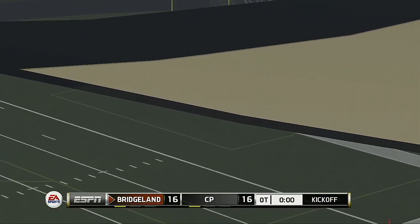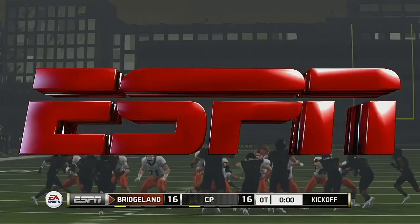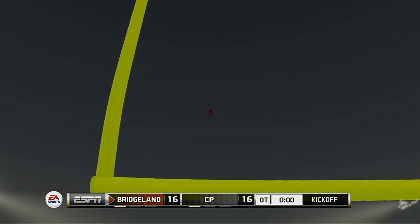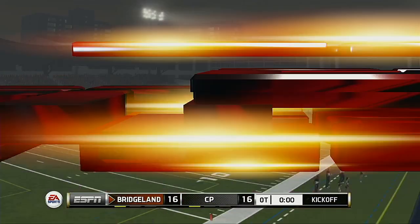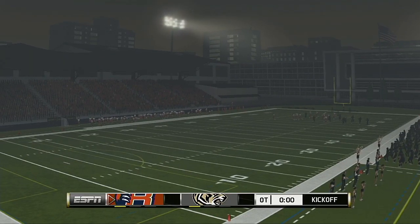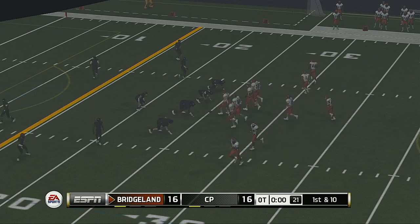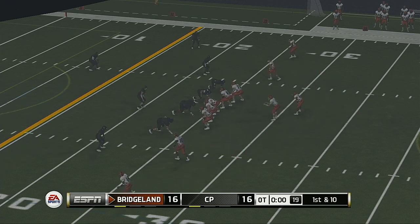Kicks up, and the field goal is good. And it's great having a kicker you can rely on in the clutch. Now they live to play another overtime. And if you haven't had enough yet, we're going to a third overtime. Extra points are no longer allowed. And if anyone scores a touchdown, they'll have to go for two.